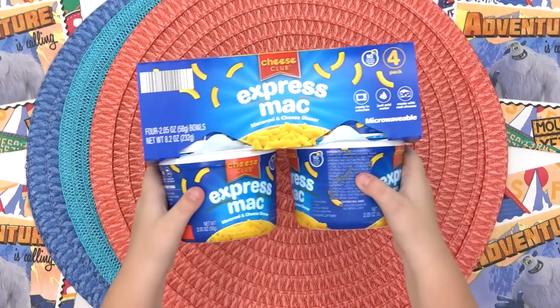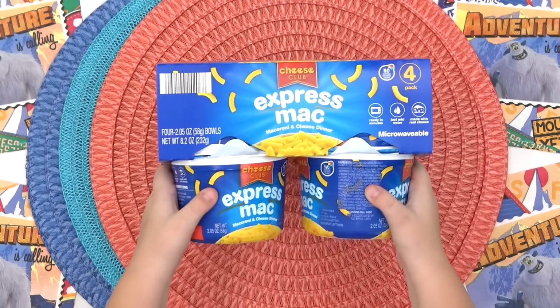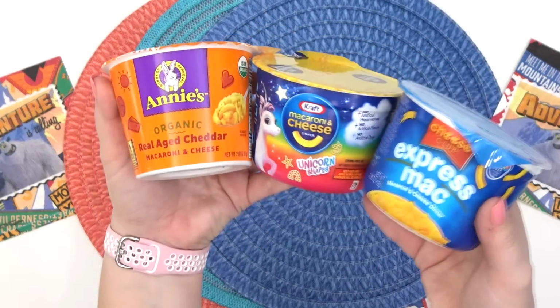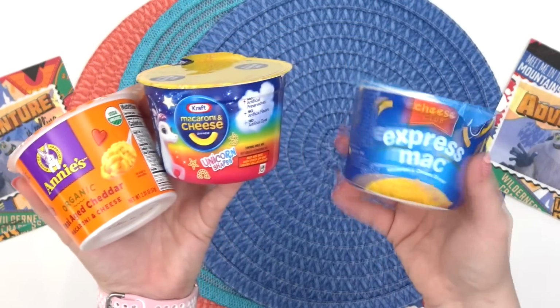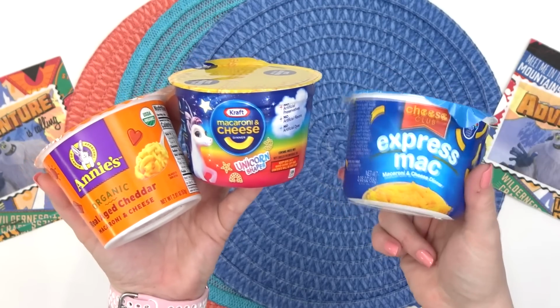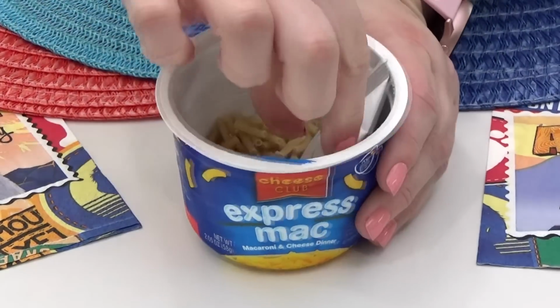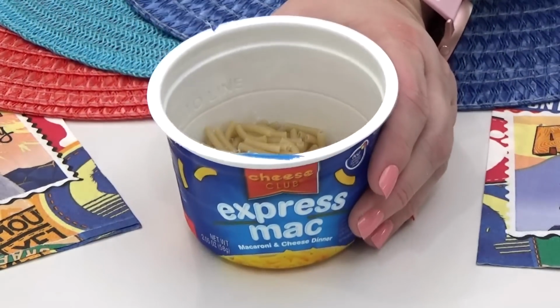For my main course, I picked Easy Mac. Now, as far as microwavable mac and cheese goes, we have already tried the Annie's version and the Kraft version, so it'll be interesting to see if the Aldi version is any good. The instructions are identical to Easy Mac.